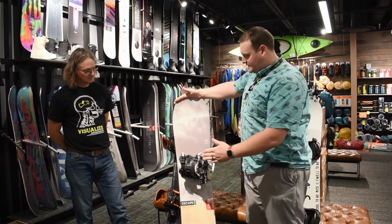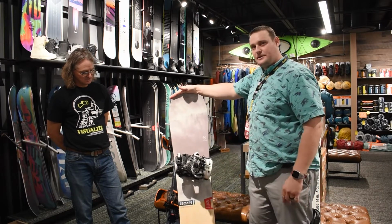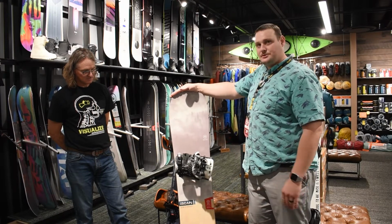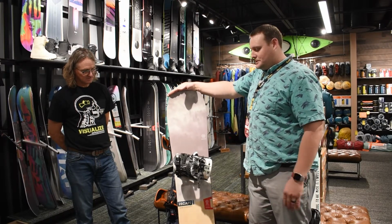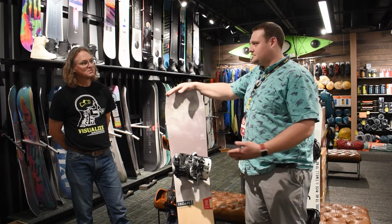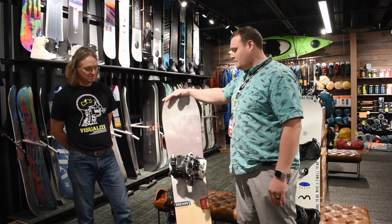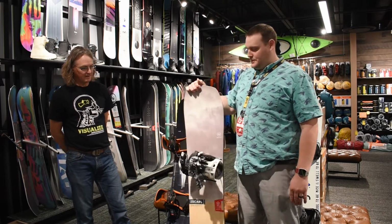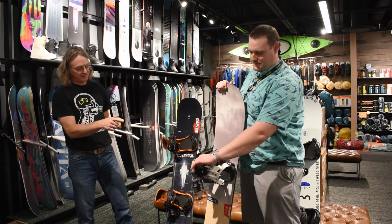It's set back, it has a little bit longer rocker tip there, so it's going to pop up over snow, but it is a directional board, so you want to make sure that when you're riding this, you're pretty much going that one direction. You can still ride switch just fine, but it's going to excel at high speeds and on edge. And you've got an ease of entry binding on there from a brand called Flow.